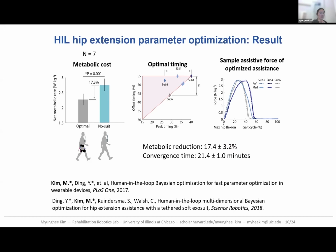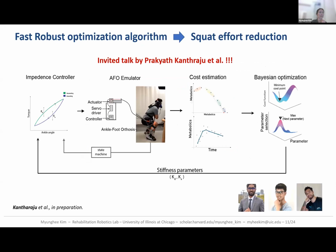Also, we found the optimal condition within 20 minutes. In a conventional method, it could take about 2 hours. But 20 minutes is still a little bit slow if we are considering applying this method to physically intensive activities such as squatting, or for individuals with impaired mobility. So we developed a fast optimization method, and it was already presented by Prikat and Michael. So please check the talk if you missed it.